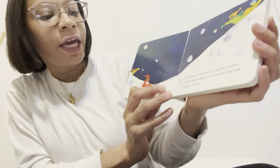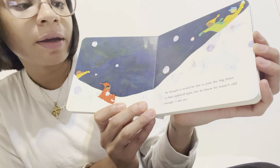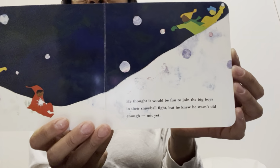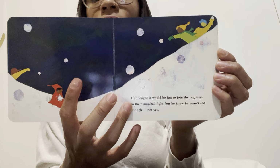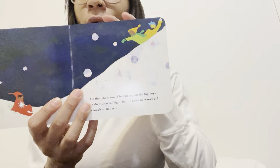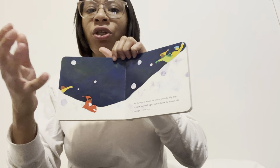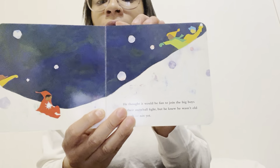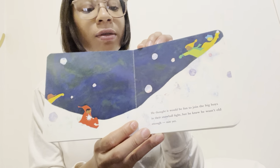Turning the page. He thought it would be fun to join the big boys in their snowball fight, but he knew he wasn't old enough. Not yet. These are snowballs. What shape are the snowballs? A circle. Yes, they're circles. You're able to form snowballs when you pick up a whole bunch of snow and form it into a round circle, creating a snowball. But Peter can't play a snowball fight. Let's see what else Peter does.